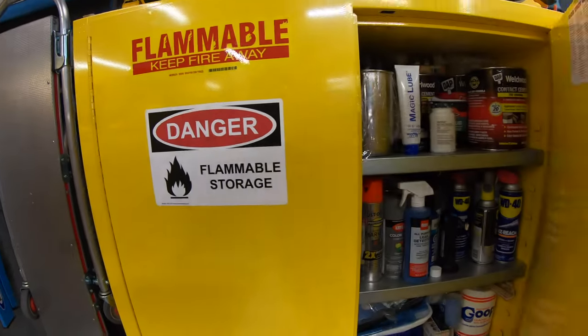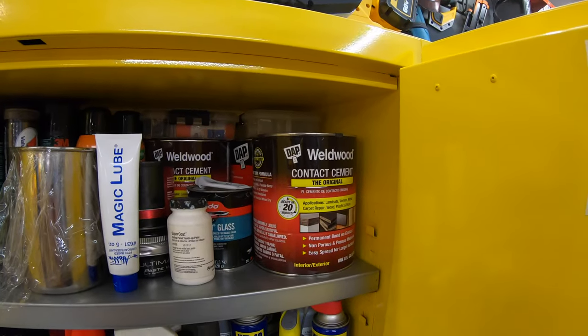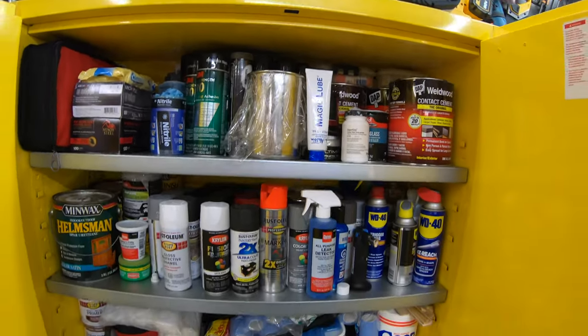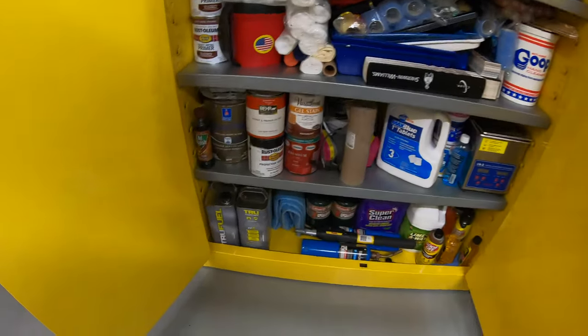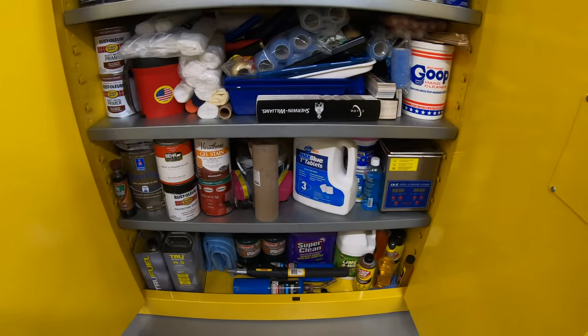This is where I keep anything that's flammable, okay? Now, as everybody knows, contact cement, man, that stuff is flammable as hell. I mean, the fumes will get you high. Spray adhesive, spray paint. I have Goof Off down there. There's my fuel for my lawnmower. So anything that's highly flammable is in this cabinet.